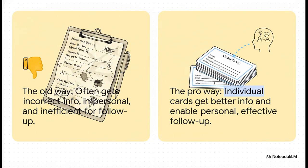I'm serious. It is time to throw that old-school sign-in sheet in the trash. You know the one. People scribble down fake info, you can't read the handwriting, and at the end of the day, you have no idea who was who. The visitor card, on the other hand, completely flips the script. It turns passive data collection into active, meaningful engagement.